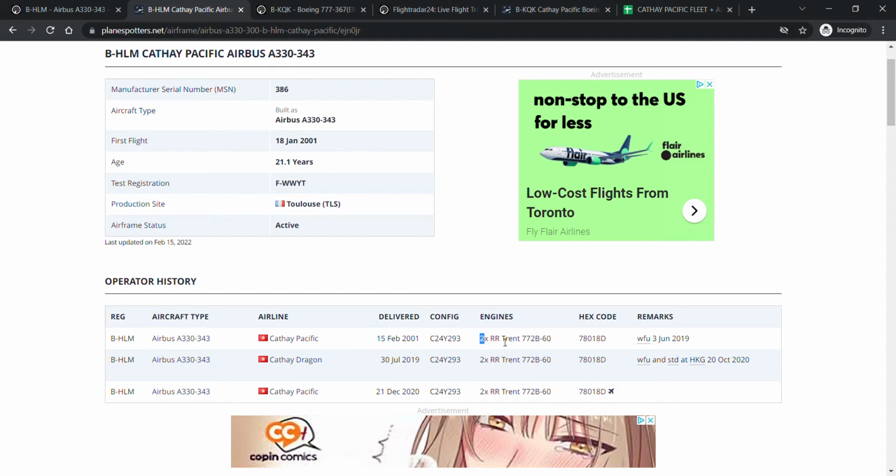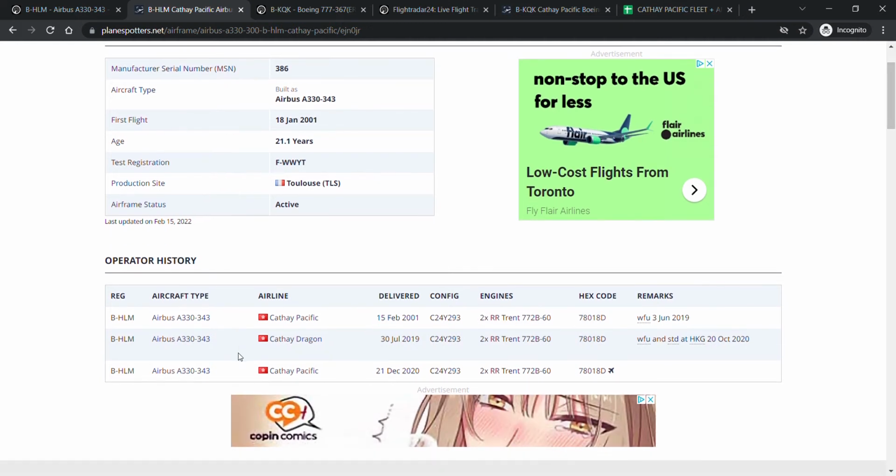She is powered by two Rolls-Royce Trent 772B-60 engines. Now, a bit of history for this aircraft. She was transferred to Cathay Dragon in the summer of 2019, and unfortunately, because of the COVID-19 pandemic, the downturn of travel and COVID restrictions, Cathay Pacific had to close Cathay Dragon in October 2020, and that's why the aircraft, as well as others in the fleet, had to go back to Cathay Pacific.